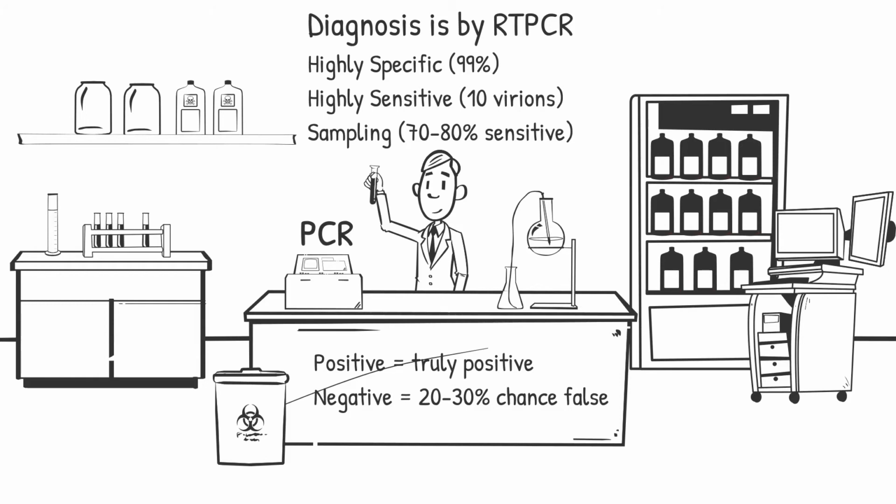The sensitivity is difficult to estimate because the sensitivity depends on the sampling method. The best PCR test can detect as few as 10 copies of the virus. However, because of sampling, the sensitivity is only 70 to 80%. What that means is if you have a positive test, that is a true positive. However, with a negative test, 20 to 30% of the time, it's a false negative.